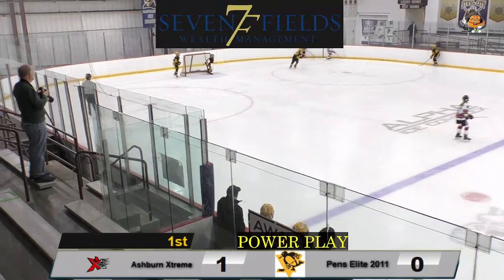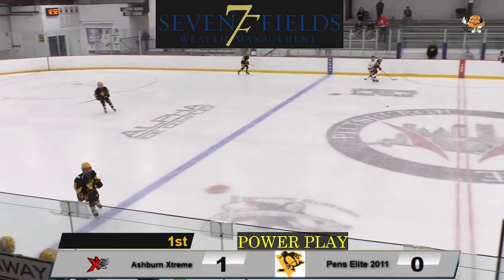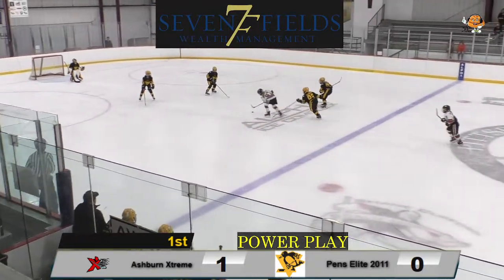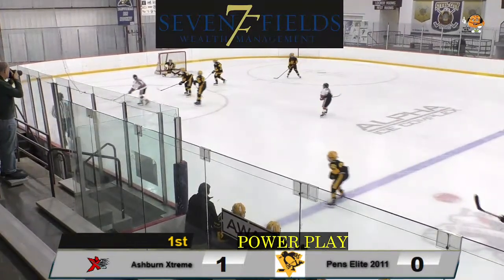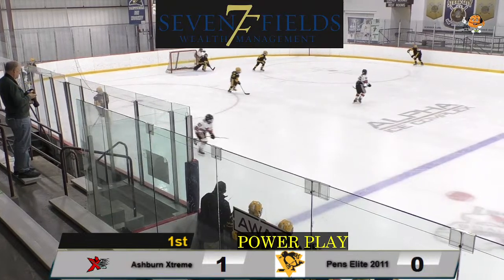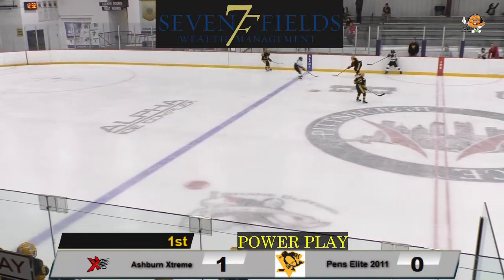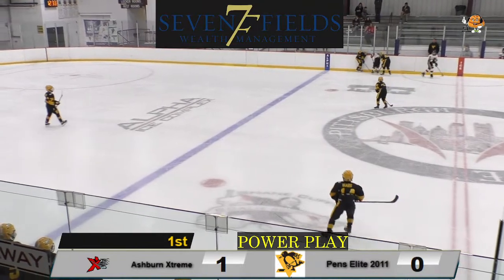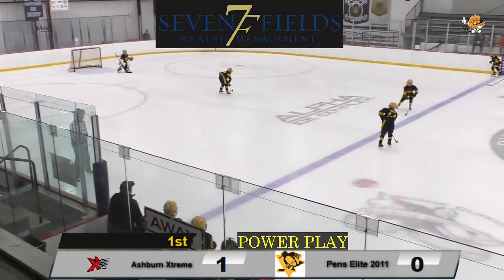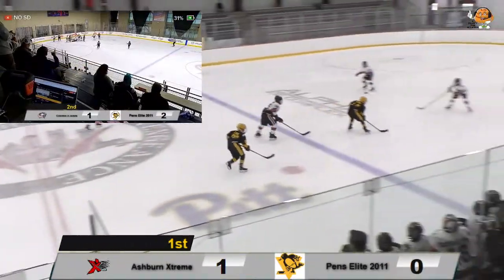Dixon will pick it up. It's rimmed around for Bowen. Bowen will carry out the center. Tries to send one across. That'll be intercepted by Anderson, and in comes Ashburn. Weaving through the Pens defense. Squish able to get to the shot and pop it into the corner. Seems to be back on the game after an early breakaway rebound goal gets by. The power play over for the Penguins, and we head back to even strength.